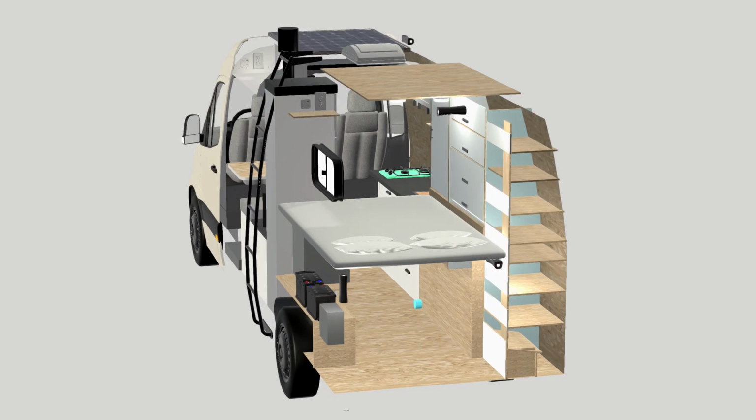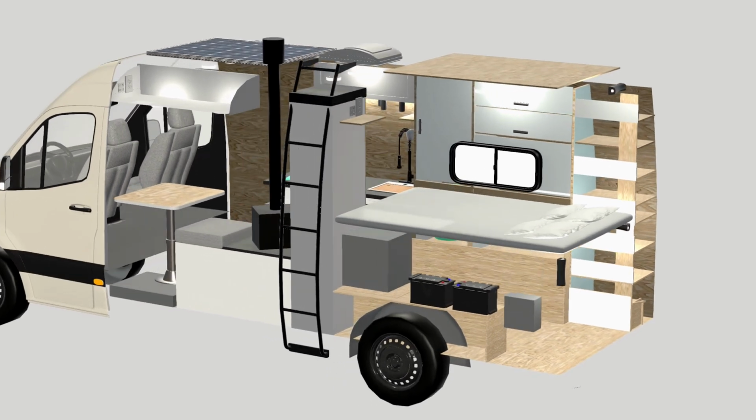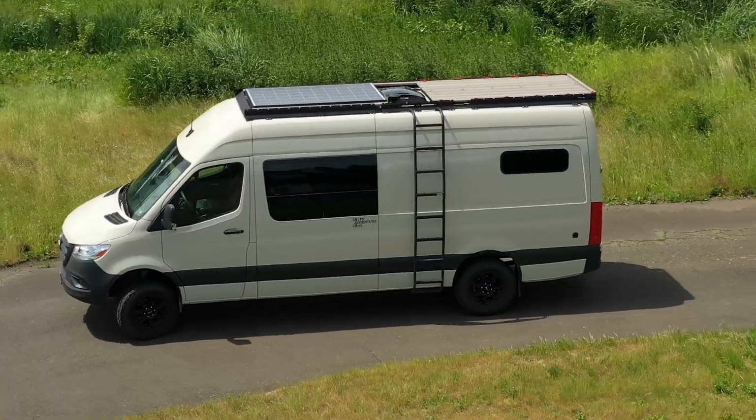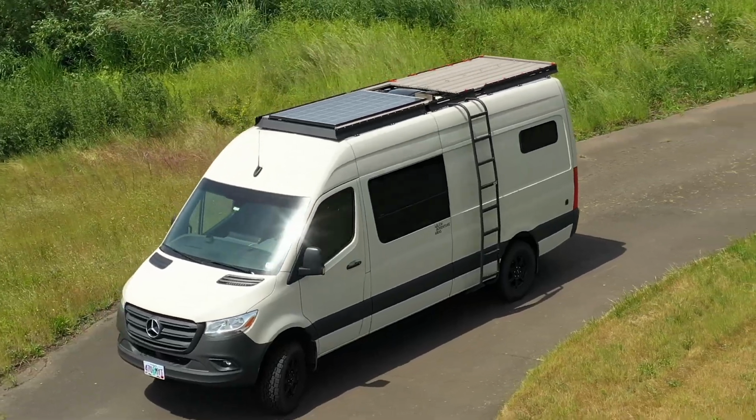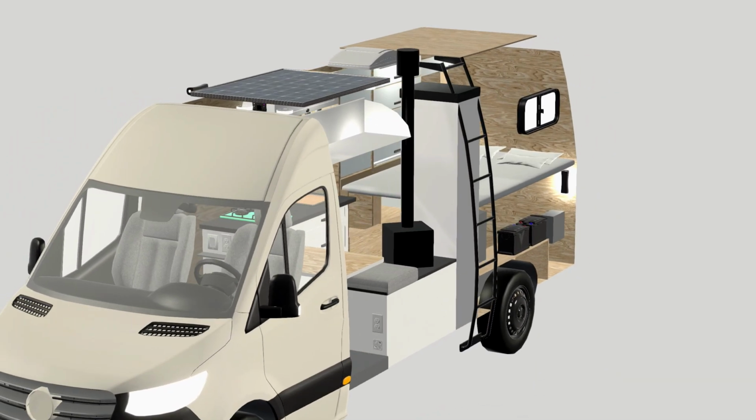The layout and design for this van is something completely new, and it's something I thought about for a really long time. We created it in a 3D software program first on the computer to see how we can utilize the space as much as possible. I didn't build this entire van myself. It's teamwork from our entire company. Everyone has done their part, and this is the result. Check it out.